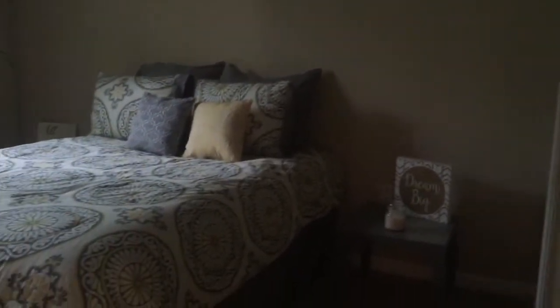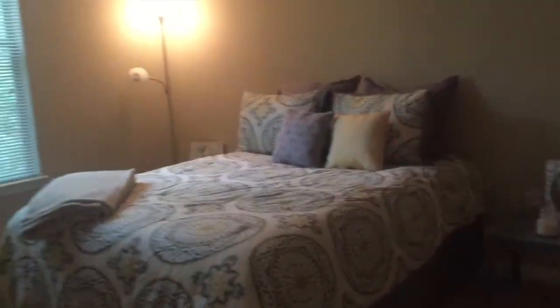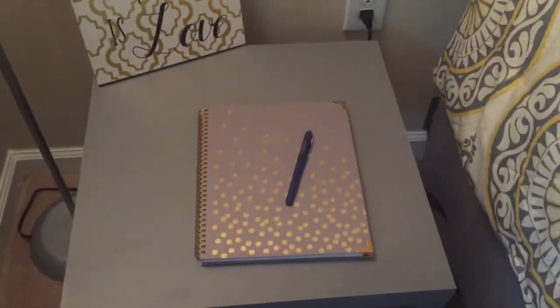But welcome to my room, guys. I love it here. There's the light. I've been just working hard on making it perfect. I need a TV stand right now. My TV's on the floor. But I got this little storage ottoman from Walmart. I just put like my electronics and stuff over here. Over here is the lamp, of course. And the little side table I got from Walmart.